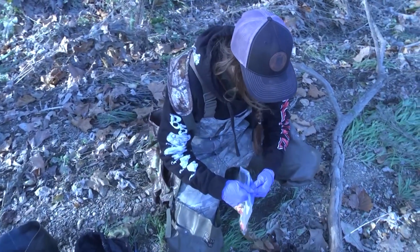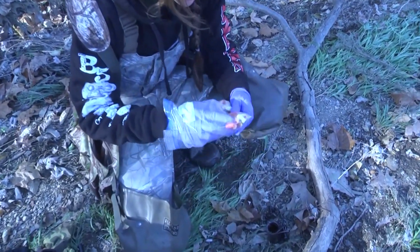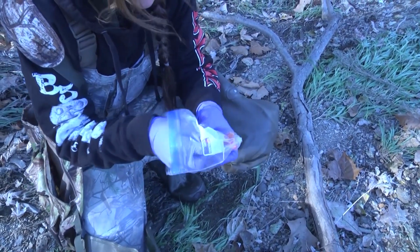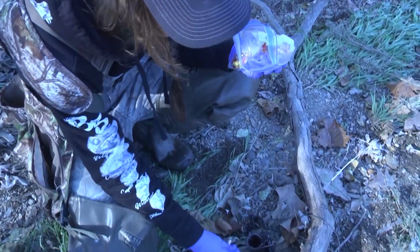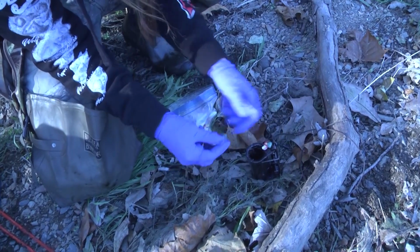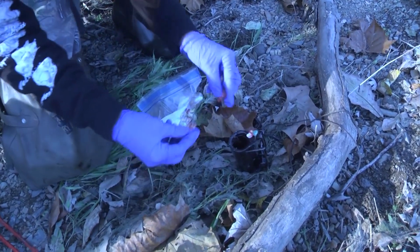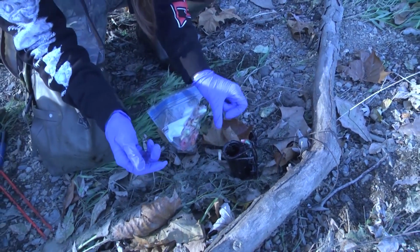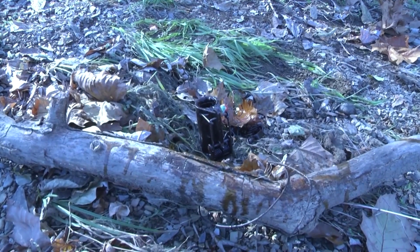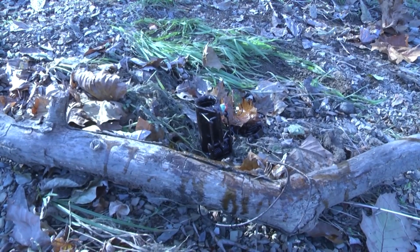And something I've recently been doing is taking a couple gummies and adding them to my set. There's a couple on top, maybe some inside, and on the bottom, on the ground around the trap. It just adds a pop of color to the set, and it's also an attractant.